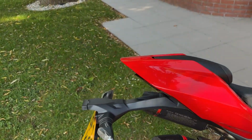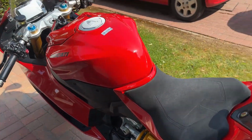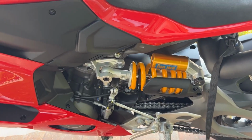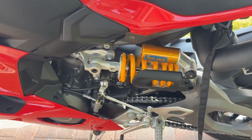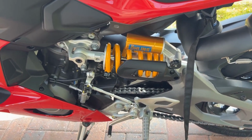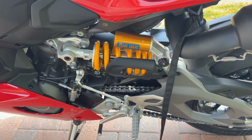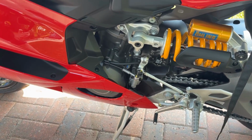Come round this side, and there you can see the Öhlins. As you can see, it's adjustable, and it's bolted straight to the swing arm. There's no linkage on it. This thing dangling is my airbag. Better to be safe than sorry with one of these things. Well, all my bikes. Quick shifter, which is seamless.